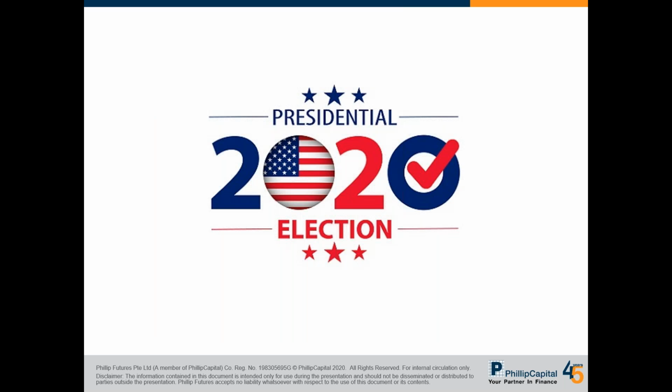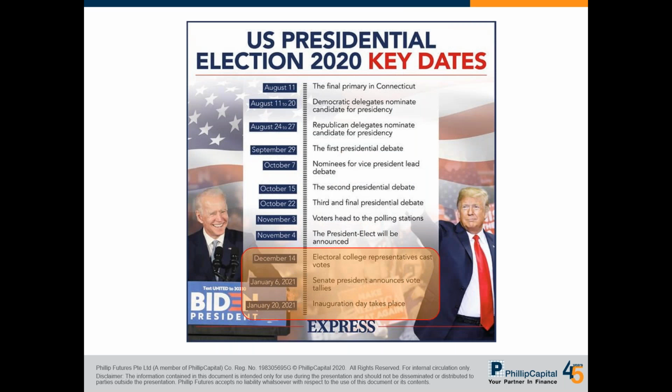Okay, so now what's next for the US presidential election? Now we know that finally Biden is the president-elect. So this is the timeline we need to take note. December 14, the Electoral College representatives will cast votes. And then of course 6 January is the senators, and then the inauguration will be on 20th January. Now President Trump, he's still the president, has not conceded, and his legal team will continue legal actions towards the key states.